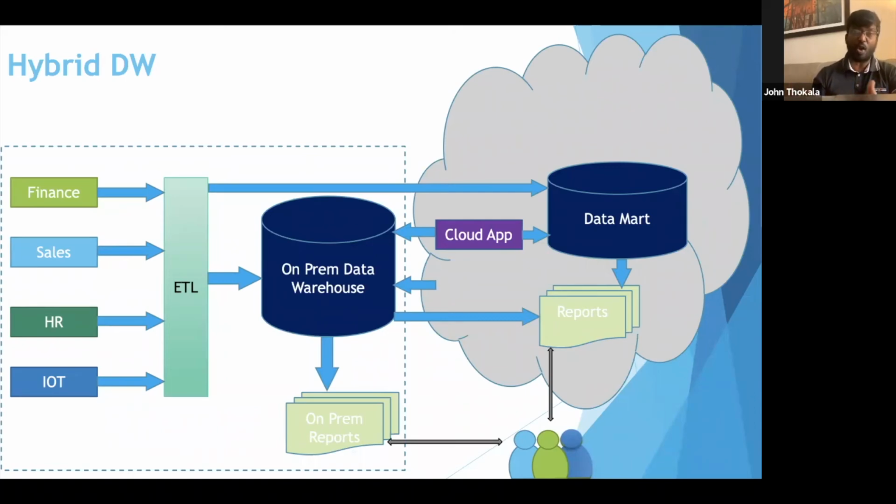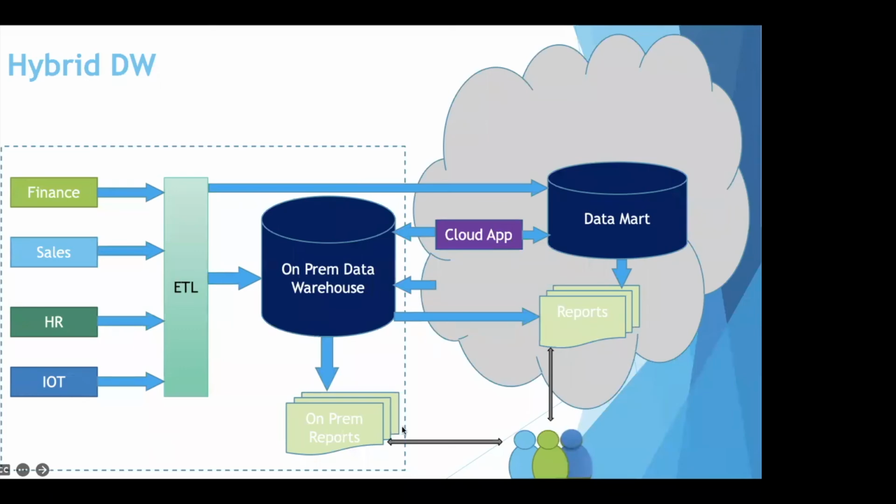Sometimes you can even join. Actually, we have done successful use cases where you pull the data directly from the application and then join it in the report also. But I wouldn't suggest it. There is a specific use case for us, so you can even combine and then provide the data to the users.